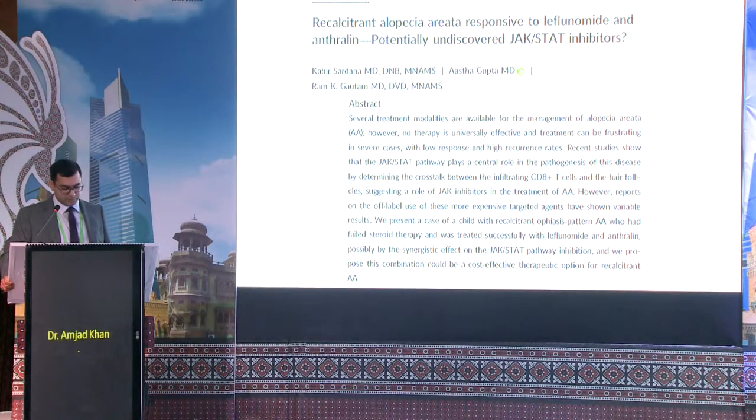Nice guidelines, but in the states they are, and this is something available to all of us. It's not hugely expensive, and the combination works through the JAK pathway. So that's something we can think about, because in our resource restricted environment, these are the alternatives we have to think about.